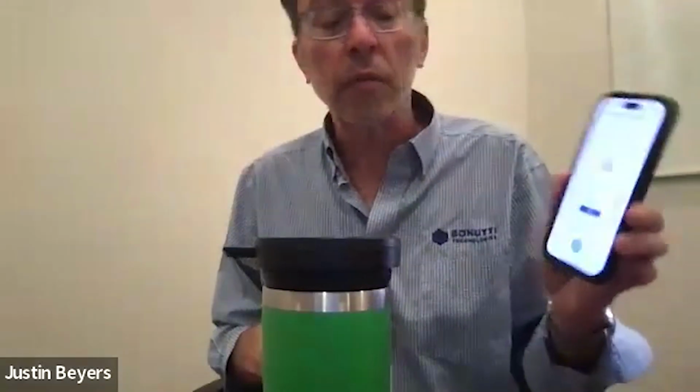Then, using the phone app, you just connect to the device, similar to the other devices that we make. There's an option inside that says disinfect my bottle, and I pick which size I have, and then I hit the button. Depending on the size of the cup, it takes anywhere from 30 to 45 seconds. And it kills 99.99% of viruses and bacteria in there.